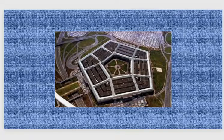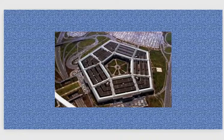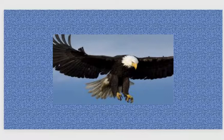Have you ever seen this? Its name is the same name as its shape, and I can see it's a 5-sided figure, and in math we learned about 5-sided shapes. That would be called the Pentagon. So important government things happen there, a lot of military things happen there, and it's called the Pentagon because of its shape. Do you know what this is?